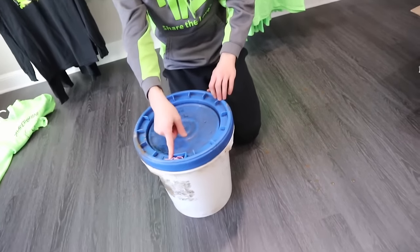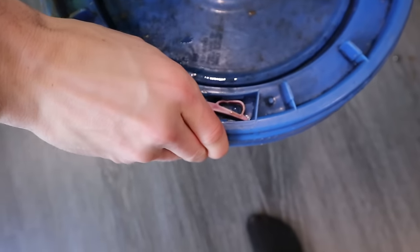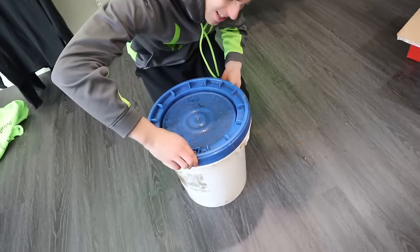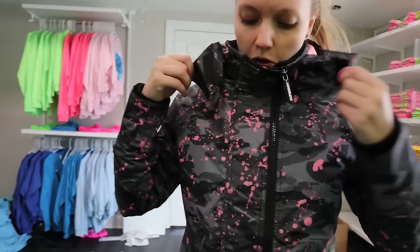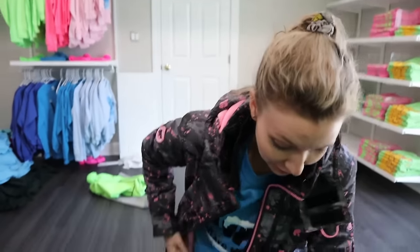Look, Grace, there's this child safety lock thing, but it presses, and then it doesn't work. I think you have to spin it. I'm trying to spin it, but it's not open. I need your help, Grace. Okay, let me get to work. Unstrap. Unzip. Oh my goodness. It was cold outside.